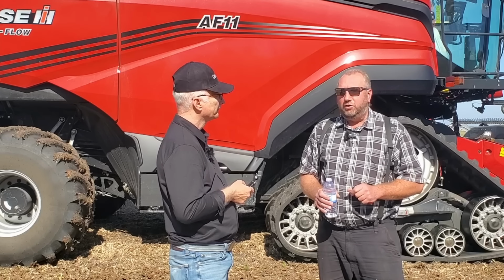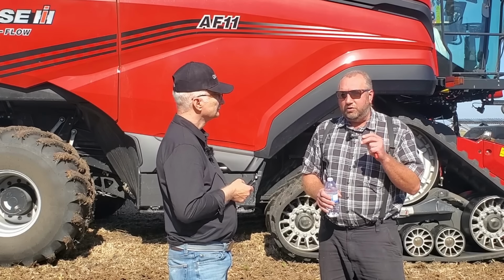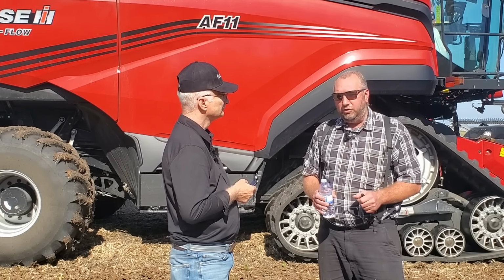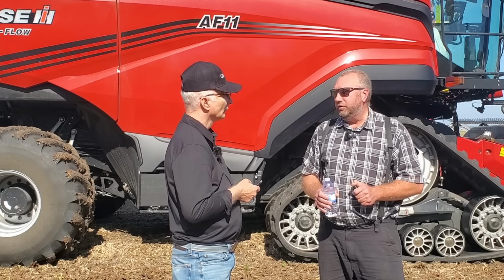And even on fuel consumption, we figured out we need 1.7 gallons per acre on a heavy crop, and with this AF11, we need 1 gallon per acre. So that's a big number. Right, and that's very impressive.